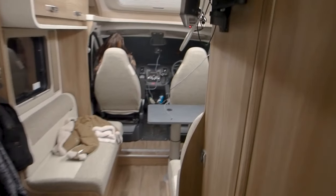All right, let's make the long journey to the front of the wagon. Hold on, we need to turn all this gear off, don't we?